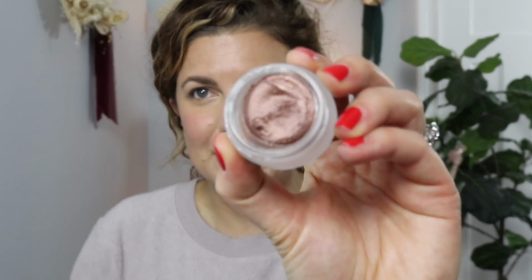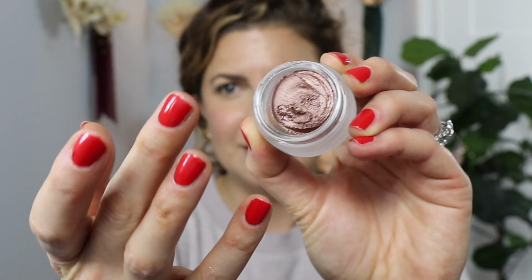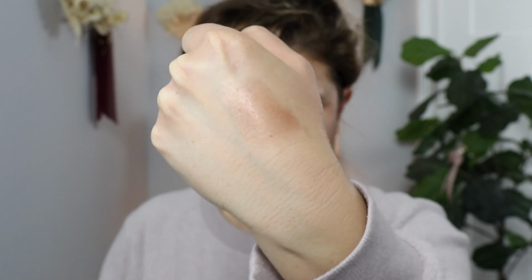So this is Temper. As you saw before, there's a topper as well as a very mousse consistency. There's a top here. Product here. Like I said, it's a very wet mousse consistency. So if I put my finger in here, you're gonna get product here. And it dries down so beautifully, but not wet.